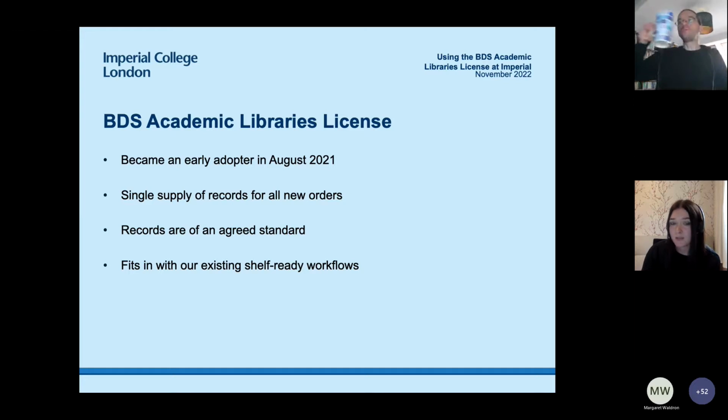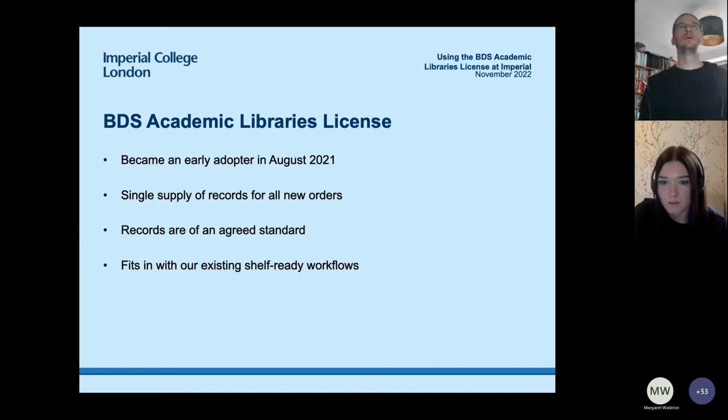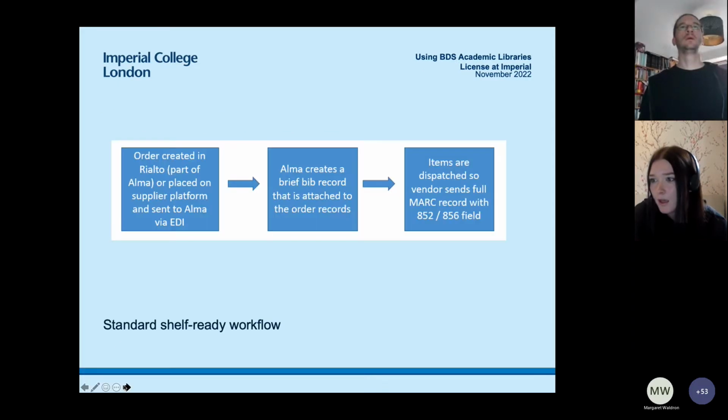So there's much less manual intervention in our workflows now. We used to quickly check every record that came in, and we don't do this anymore. So we need a solution that fits in with our existing shelf-ready workflows, and BDS are working with our suppliers and Ex Libris, so we felt that it was a good option for our library. So I'll move on to the implementation of the license and how it works with our acquisitions workflow.